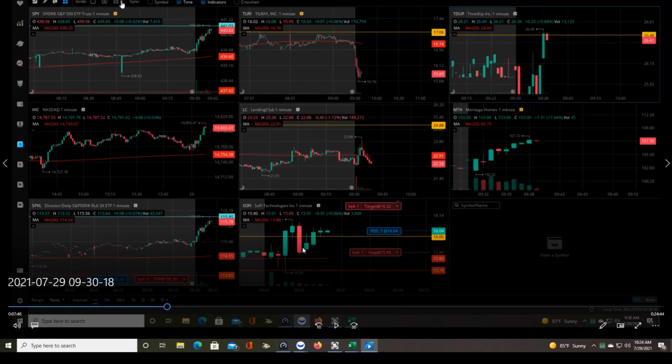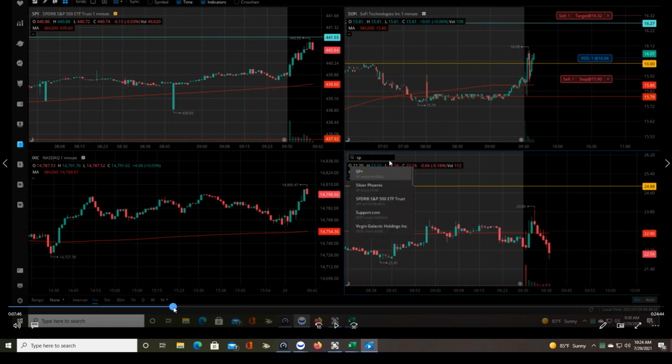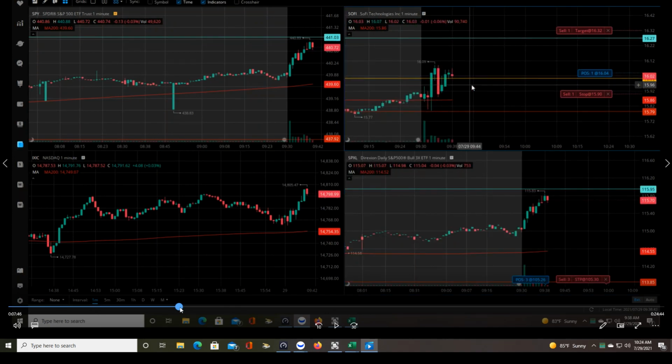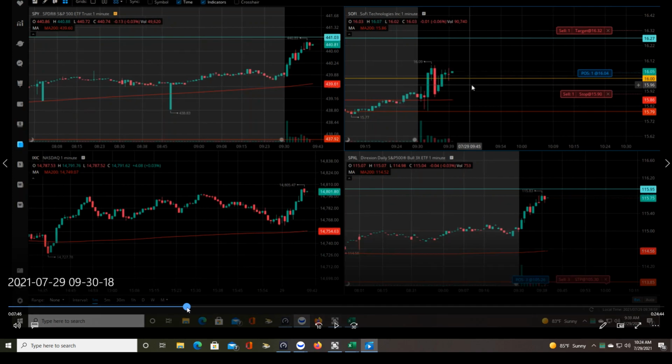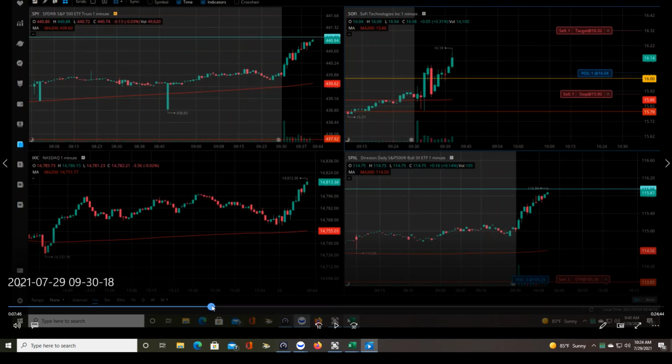So this is where I decided to just stick with SOFI, S-O-F-I, because I know that if I get stopped out of my first trade based on my statistics, my second trade is even more likely to work out, and my third trade is even more likely still to work out if my second trade fails. So I'm just going based off my statistics, and that gives me the best chance of winning a trade.